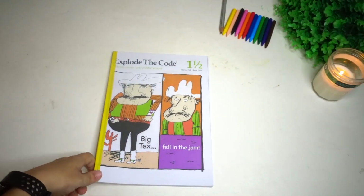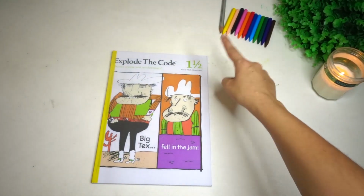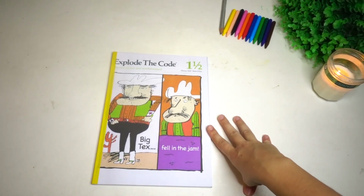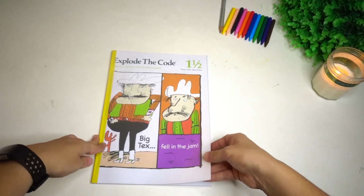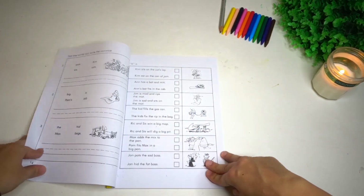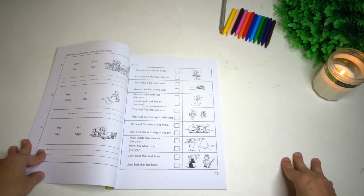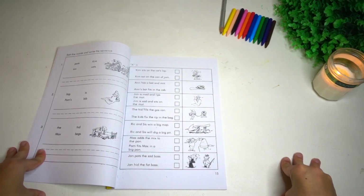Alright, so next up I have Explode the Code 1.5, and then I will be getting number 2. We had this one from last year and didn't get to this one. And these are great little independent activities. My kids really enjoy doing these. It's usually 7 pages per lesson. They only do like 1 or 2 pages a day, unless they're in the mood, then they'll do 4 or 5.